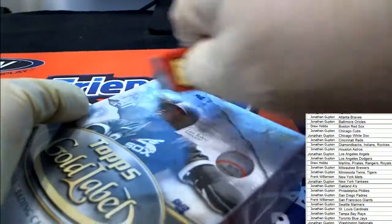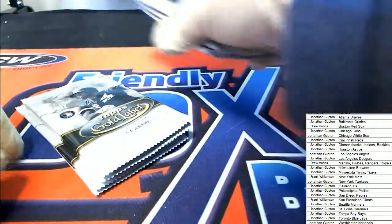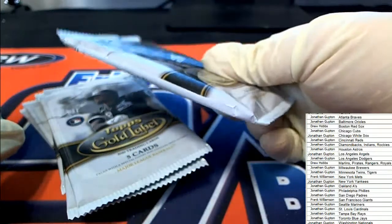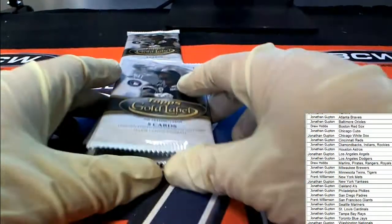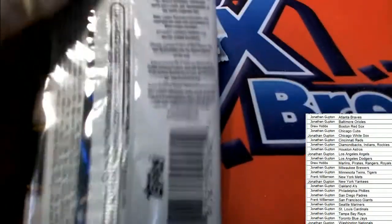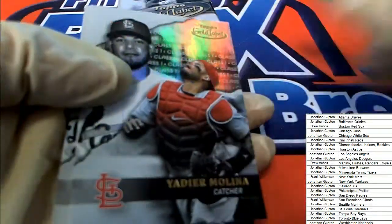Yeah, let's see what we get in this one. There's only 24 total spots. Actually, I'm sorry, there's 12. There's 12 spots. Every spot is worth 2 teams. There's our framed hit right there. So every spot's worth 2 teams. 12 spots, 1 hit, one bigger hit. See what happens in this.